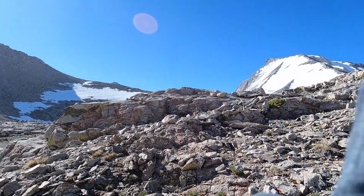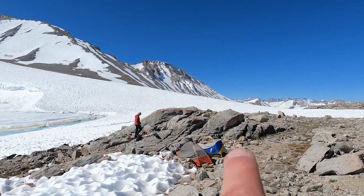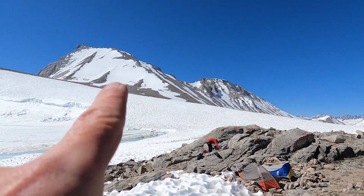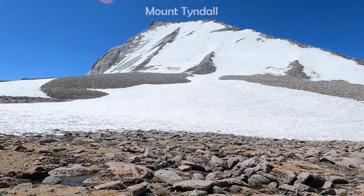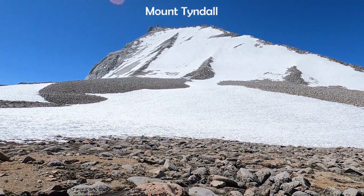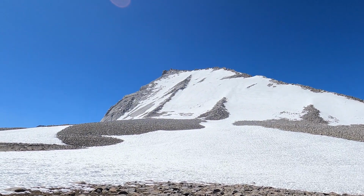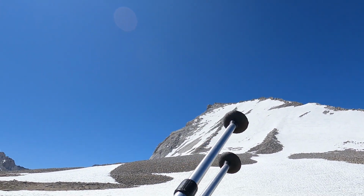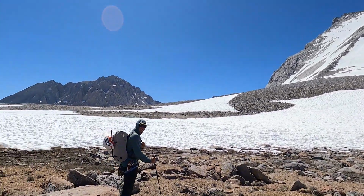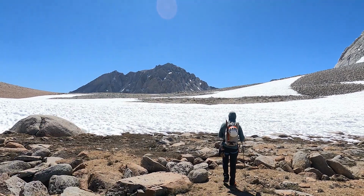So we got Tyndall over here. Alright, this is our camp here at Shepherd Pass. Up here it's Mount Tyndall. There's some lake here. Alright, we're coming up on the base of Tyndall, which we're climbing today. Supposedly going up this ridge. Then hopefully tomorrow, Williamson. This is Williamson over here.